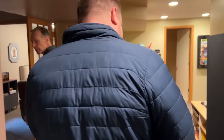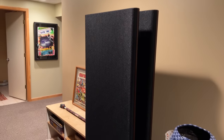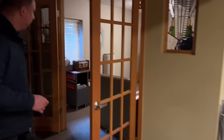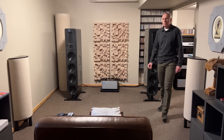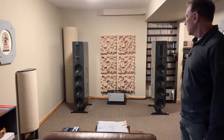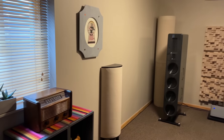So here are your Maggies. These are the older Maggies. Which ones are these, Greg? Those are 1.7 eyes, right? Correct. Oh, here we go. Look at this. Sweet. Looking nice. It's a nice room. It's dedicated to audio and a little bit of artwork, which may not be anyone's taste.